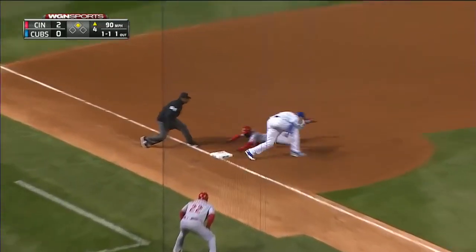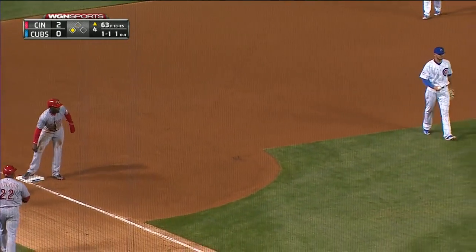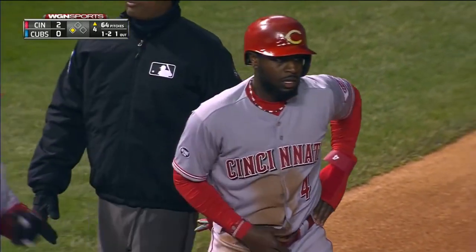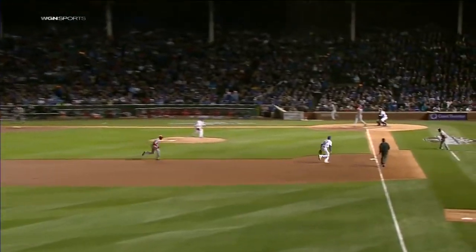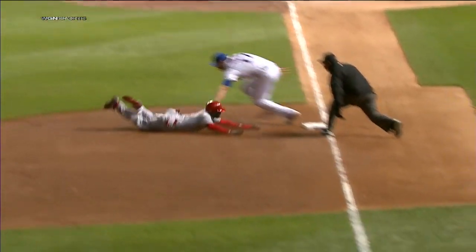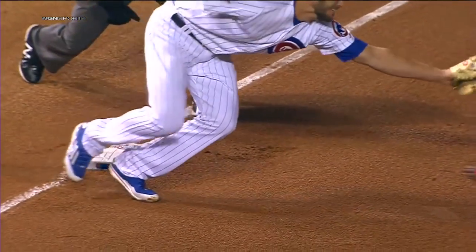Swing and a miss. Runner goes. Throw to third. He is safe. The throw by Ross to the inside of the bag. Bryant had to come off the base to make the catch. He tried to tag the headfirst sliding Phillips going by. Safe, the call by umpire Alan Porter. And we're going to wait to see if the Cubs want to challenge that call.